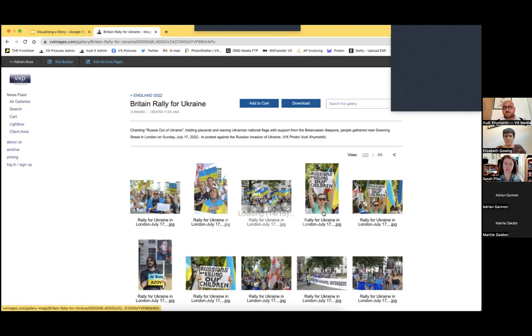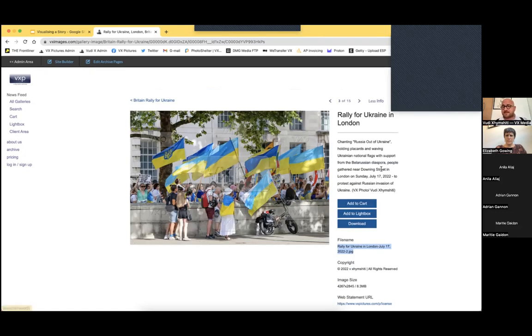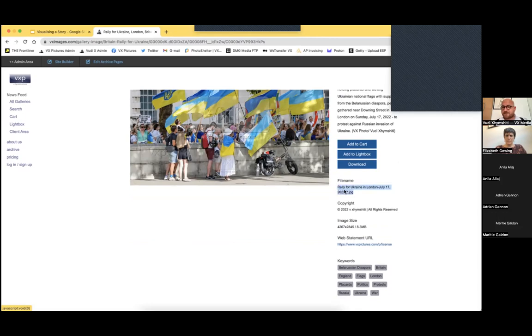If we click on here, then here's the entire photographic set of what I covered yesterday, the Britain rally for Ukraine. And when I was telling you earlier about the photographic files, this is the one. Can everybody see what I selected? If an editor says to me, Vudi, I need the original photograph, because obviously I post-produce the images, then when I load them into the website I reduce the quality a bit, because I don't want my website to be overloaded. So if a print editor wants to print this photograph in their newspaper, they will send me the link, and through the link I will know exactly where the photograph is, and it's here.